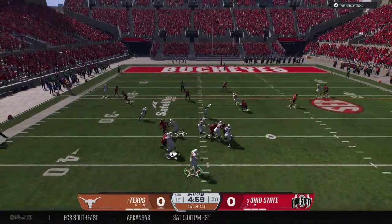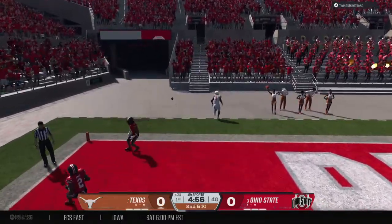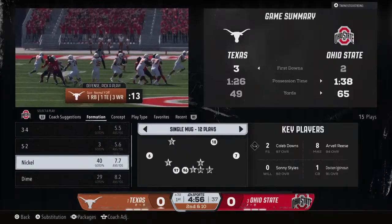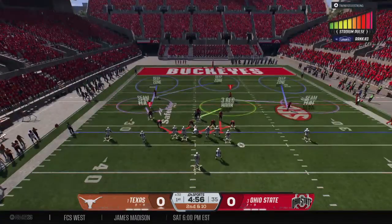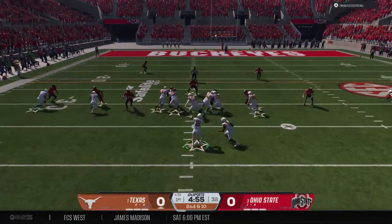Dropping back, it's Manning. Taking a shot deep toward the end zone. Oh, and it's dropped. A chance for a big play here in the early going, but some jitters on the part of that receiver. Really good job here by the defense and coverage. Did a nice job here of staying in phase with the receiver. There's no chance for a completion at all.